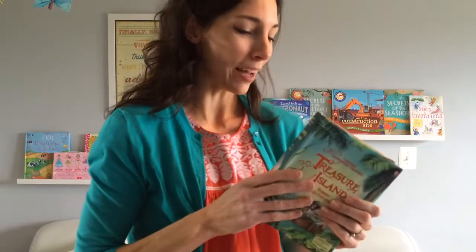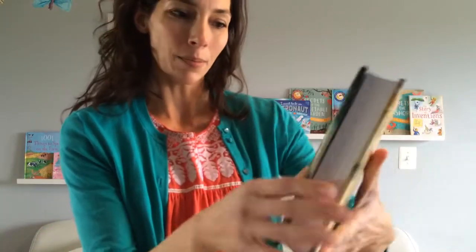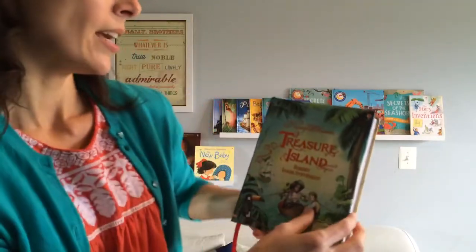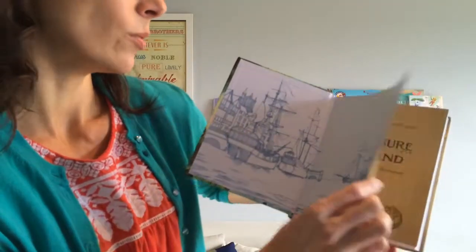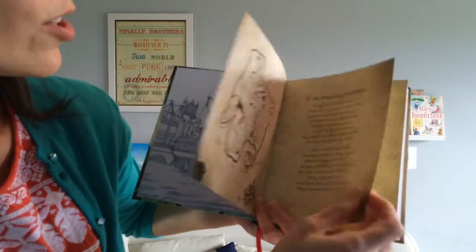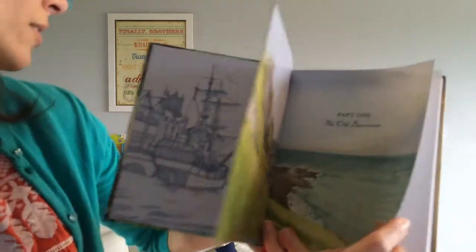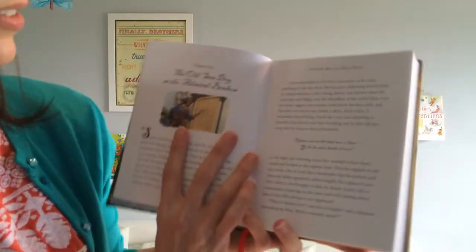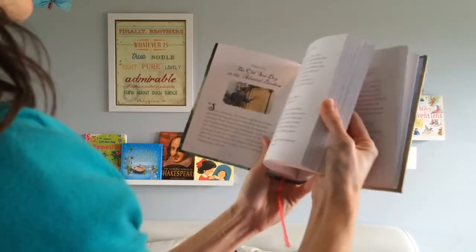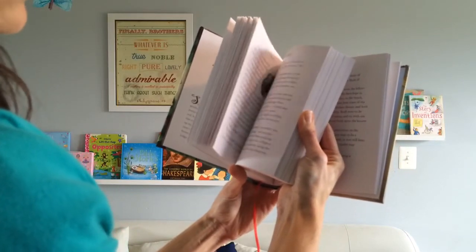Another collection that we have tons of titles in is our Illustrated Originals. Can you see what a nice big fat book this is with a padded cover? It's got a ribbon bookmark that comes with it. And this is a complete, unabridged Robert Louis Stevenson Treasure Island. This is part of our Illustrated Originals series. We also have Heidi, Alice in Wonderland, A Christmas Carol, Little Women, The Wizard of Oz. And let me just see if I can flip through and show you that there's color pictures throughout.